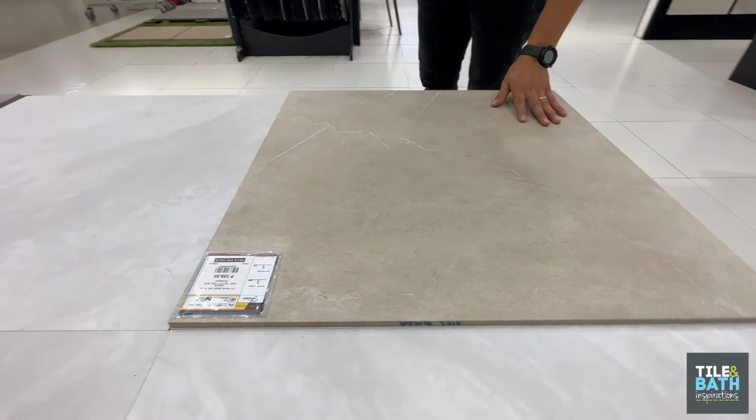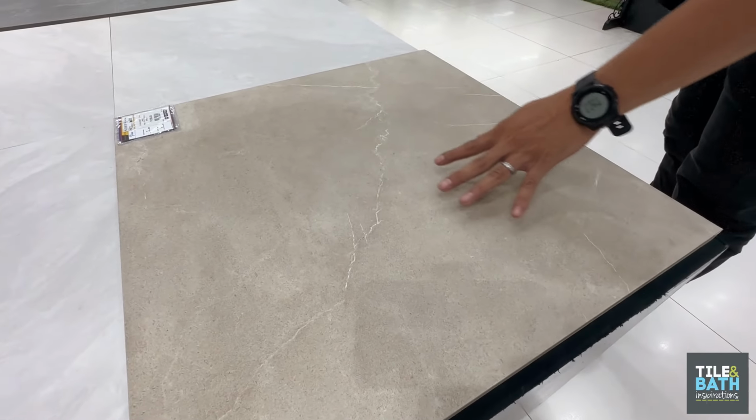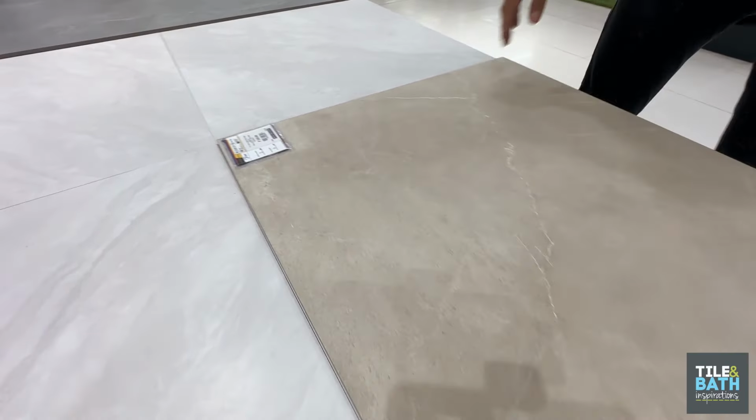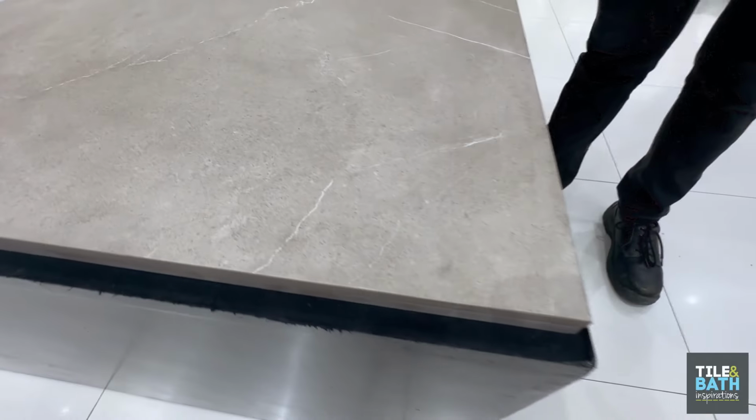So, ito naman po, mga matte finish with para siyang stone design po siya. Ito po is Pinotech. Ang brand po niya is Pinotech. Origin po niya is made from China. Pero good quality rin po siya kasi porcelain na rin po siya.